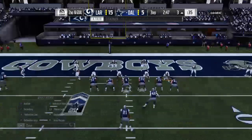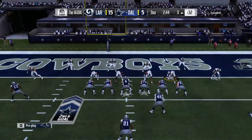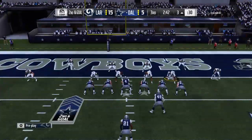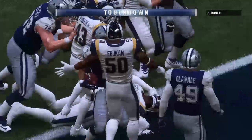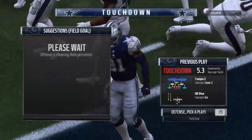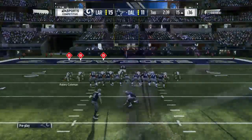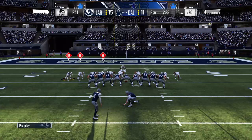And that's one of the reasons you like to blitz even on run downs. It confuses the blocking assignments. It doesn't allow those offensive linemen to get up to the second level. They'll try to run it in with Elliott. And he'll get in. Touchdown, Cowboys. Ezekiel Elliott, a 3-yard touchdown run. And the Cowboys have cut it to within a score.